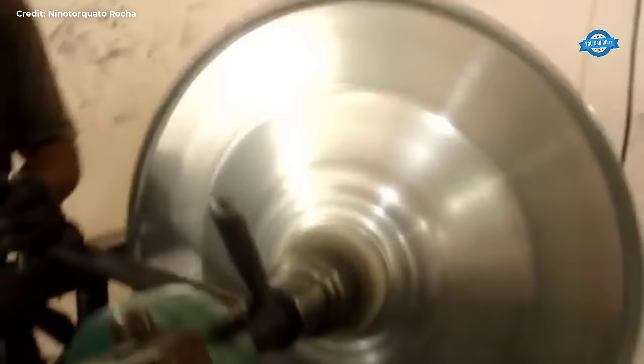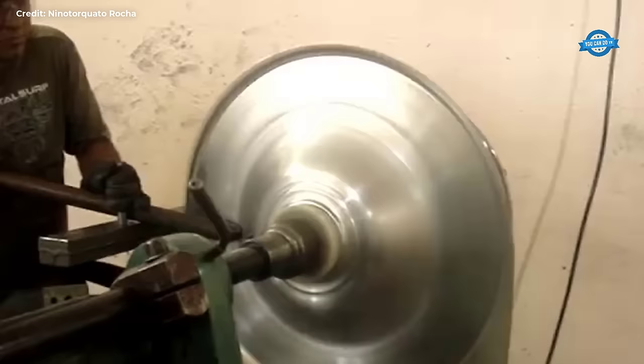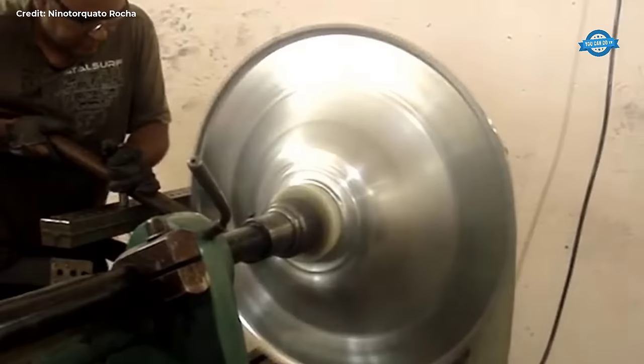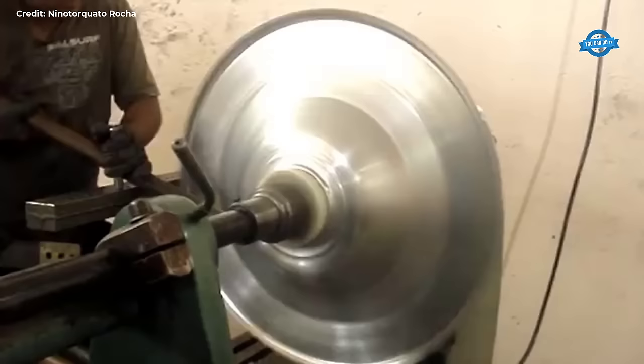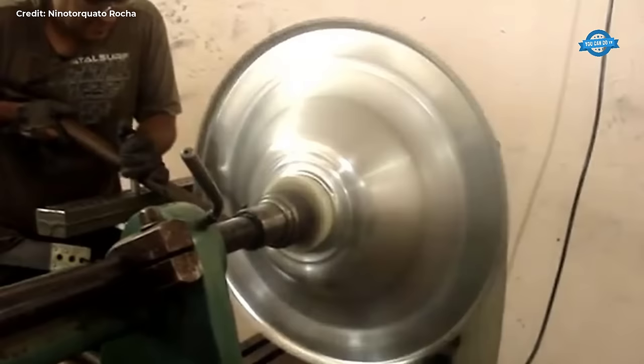The process of manual metal spinning begins with the selection of a suitable blank, typically a flat sheet or disc of metal such as aluminum, copper, or brass. The artisan then clamps the blank onto a spinning lathe, which may be operated by foot or hand, depending on the size and complexity of the workpiece. As the lathe rotates the blank at high speed, the artisan applies pressure using hand tools such as wooden or metal shaping tools, known as spoons or pushers, to gradually shape the metal into the desired form.